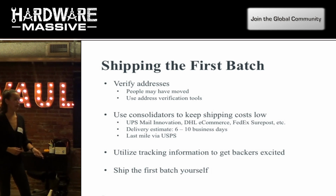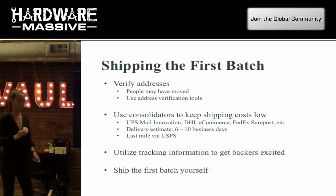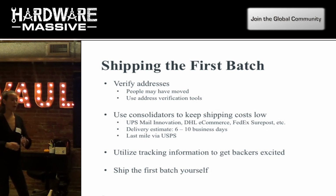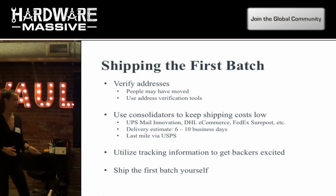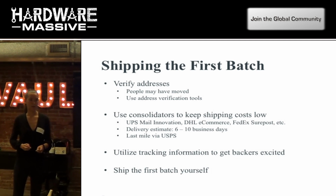Tracking information is one way to get the backers really excited and engaged again. Tracking is just the tracking update that you send while the package is in transit. So you can keep your customer updated about UPS has just picked up your package, UPS has just brought it to their warehouse, it's on its way. You can even tell your customer how long it will take for the package to get to their doorstep. And that's something that the shipping providers do in an automated way for you, so you don't have to write these emails yourself. You can just connect the tracking status to Twilio or to MailChimp and send out these notifications to your customers in an automated manner.